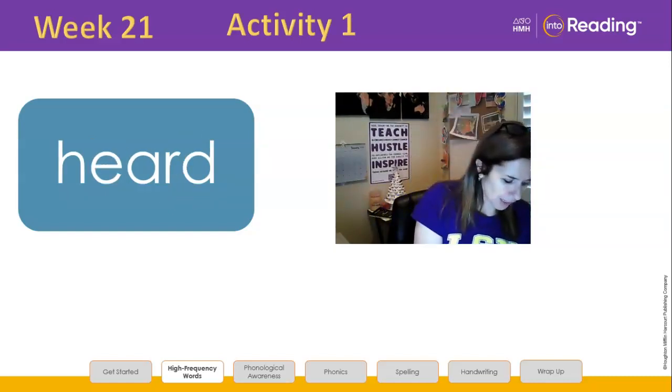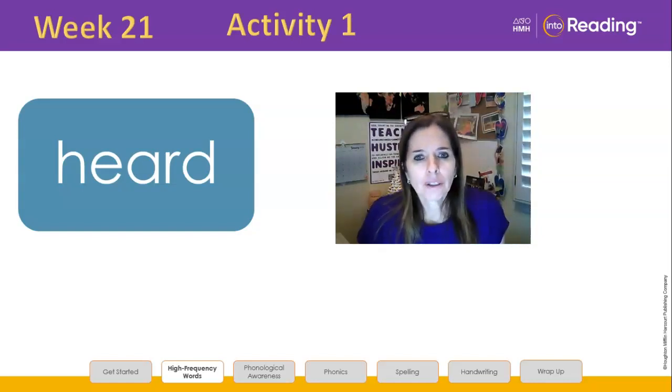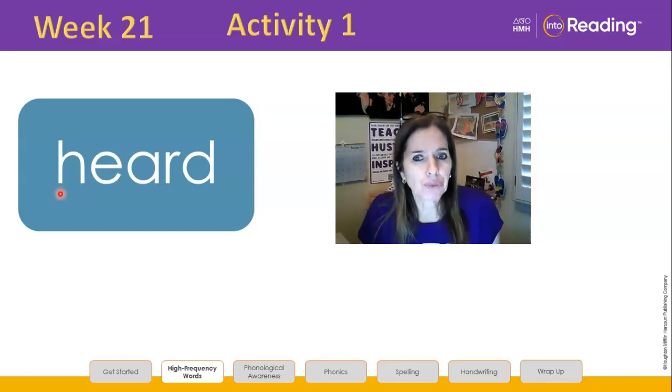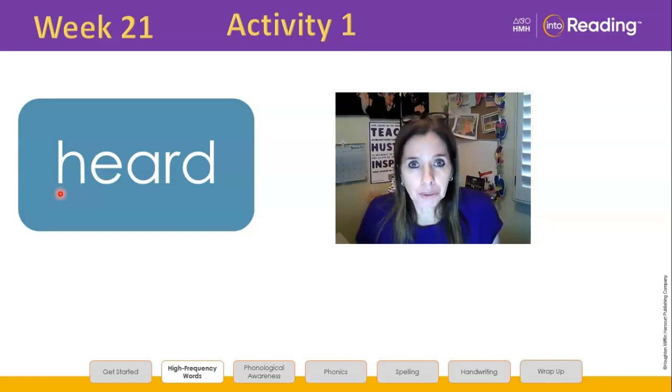We are on number 5. The word is heard. Let's follow the steps. Look at the word. Repeat the word after me. Heard. I heard the phone ring last night. Say the word again after me. Heard. Look at the letters in the word. Let's spell it out loud. H-E-A-R-D. Heard.